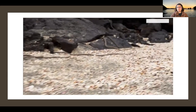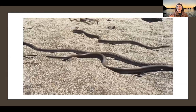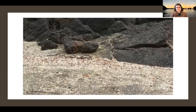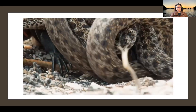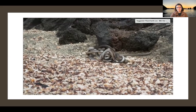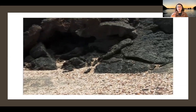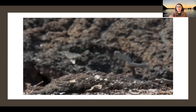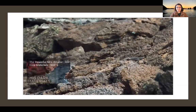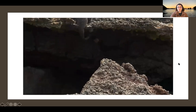Now all the snakes know there's a prey around and they're all gonna chase him. He has to escape. You can see how the lizard and the snakes are built differently, but they live in the same environment. Uh-oh. If he gets over these rocks to the water, then he's in the pool and he can go access his food. Look at that, he made it over.